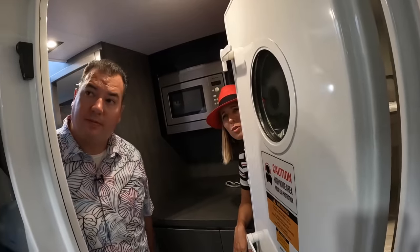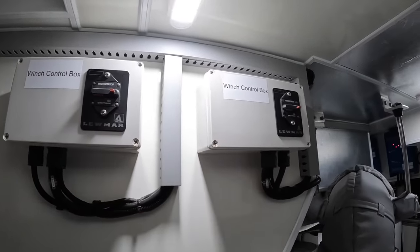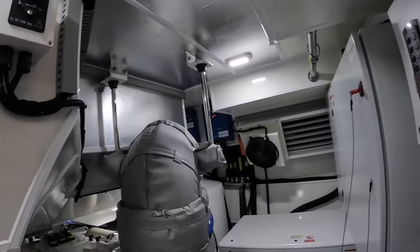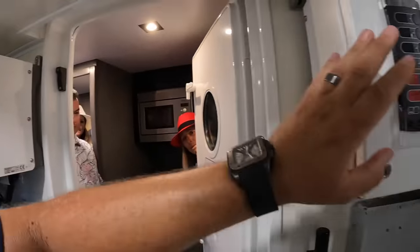Waterproof winch controls? What's that? Where do you see that? The winches on the side? They're for the capstans, yeah. Oh, the capstans. I didn't even notice them. Oh, that's cool. Also we have our MTU boxes here, so you can start and stop the engines from down here as well.